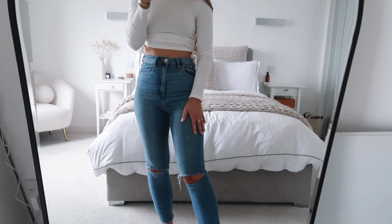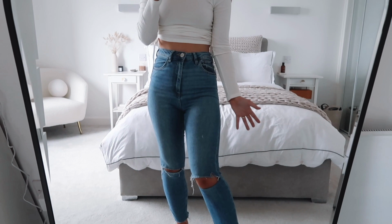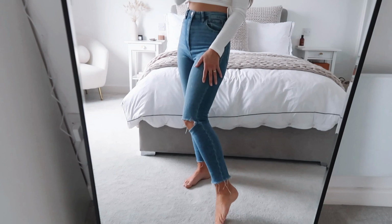And what I like about these as well is that they've never got bigger. Don't you hate the ones where you wear them and the rip just stretches? I think because these are a really stretchy denim, the rip just stays the same size, which I love. And I also like the fact that they've got the distressed hem. These jeans go with everything. They go with heels, they go with trainers, they go with boots. They're such a good staple pair.